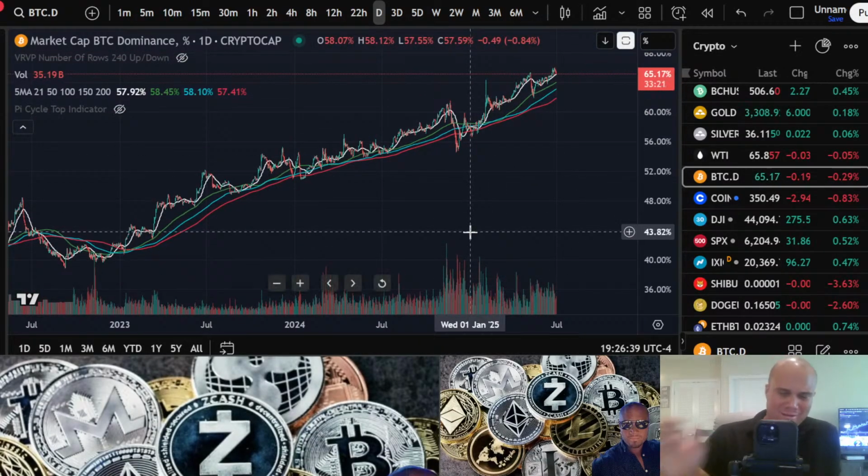You're going to have to be a little more specific. What kind of bull run are we talking about? Are you talking about a bull run in stocks, in altcoins, in Solana? Like, what kind of bull run are we talking about? I mean, that's what it is. It's usually the Bitcoin show until it's not, and right now it's the Bitcoin show.